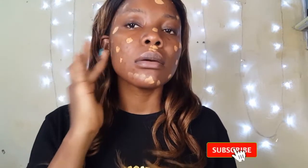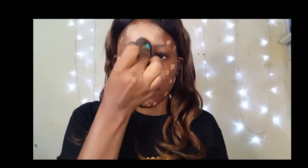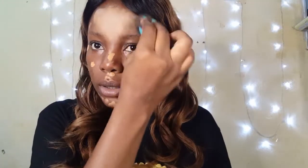And I'm going to just add just a little bit more. This much. Beauty sponge ready. Guys, this looks so light. Oh my god, it's so light. Can you guys see that? Okay, let the magic begin. Ooh. I feel like it's so light. This is not my shade, you guys.